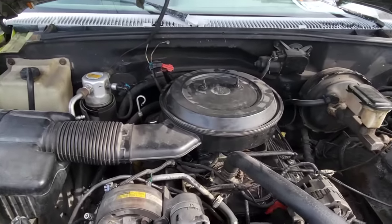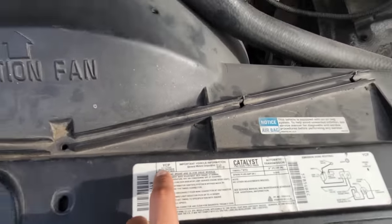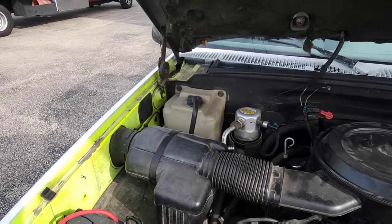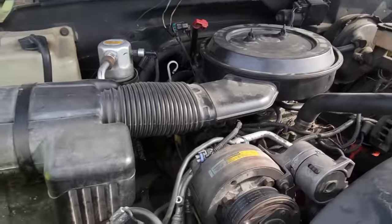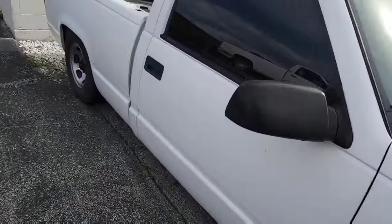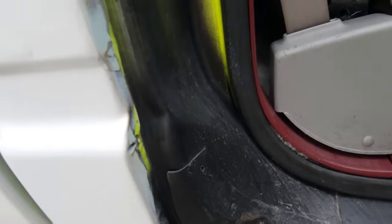Yep, similar to La Felix's motor. Got the 5.7 350. And yeah, that color's everywhere, so that was definitely the color before. This one had been replaced. You can see it right here. So the whole rocker has been replaced.